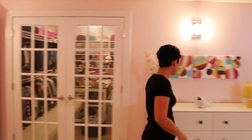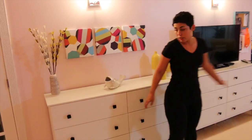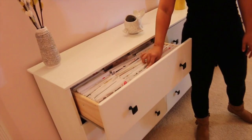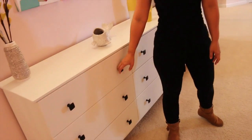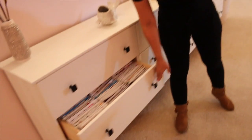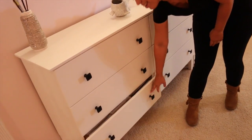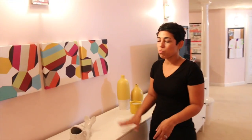Then I have my pattern cabinet. So this is where I have all of my patterns. I have a lot of commercial patterns. It's what we do a lot of sew-alongs with, and so all of these are filled with patterns, as you can see. And these were actually just raw wood. They had no color, no paint, no anything, so my husband painted them for me and we changed out the hardware.